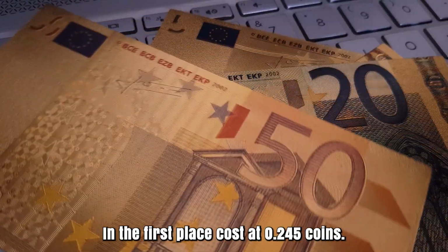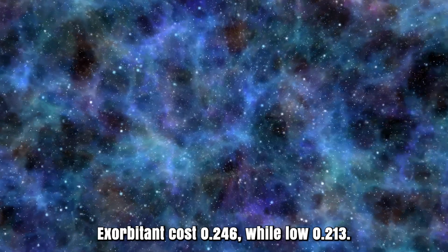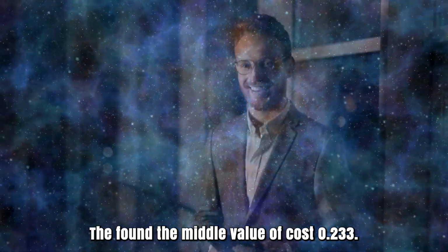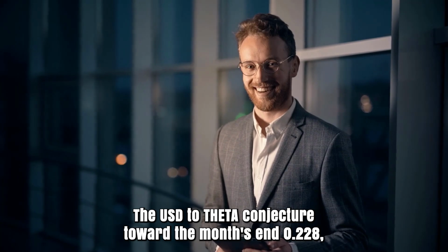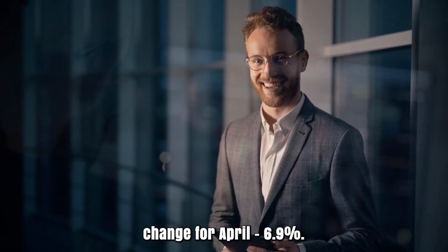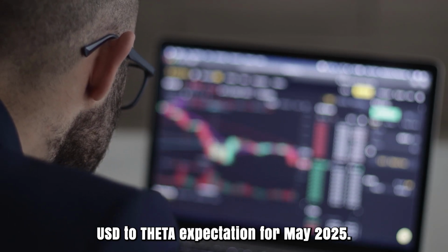Dollar to Theta conjecture for April 2025. In the first place, cost is 245 coins. The high is 246, while the low is 213. They found the middle value of costs, 233. The US to Theta conjecture toward the month's end is 228. Change for April, 6.9%.